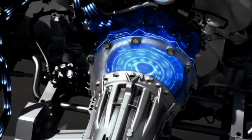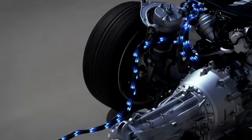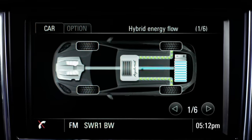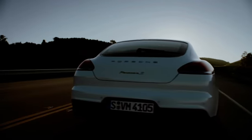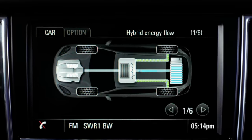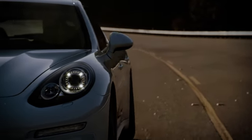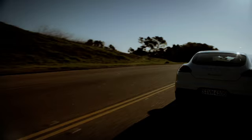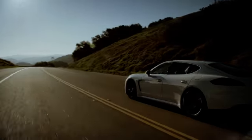In all driving modes, the electric motor essentially works as a generator when braking, therefore charging the battery. When driving without drive power, the combustion engine is automatically disconnected from the drivetrain and switched off. The Panamera SE Hybrid is in coasting mode. Driving in this mode reduces engine drag torque to achieve the greatest possible efficiency.